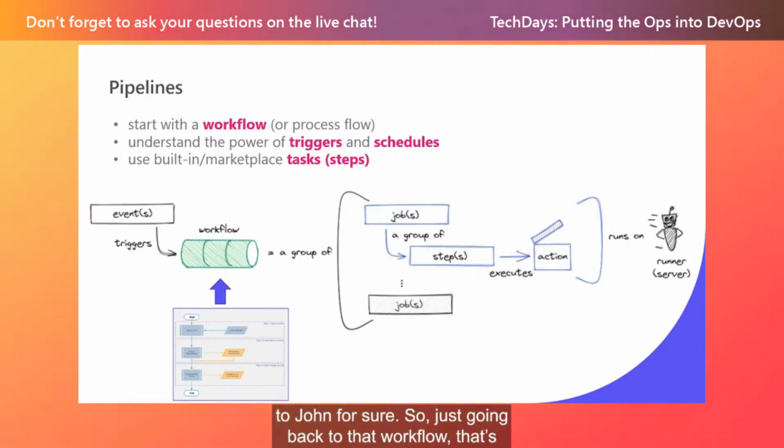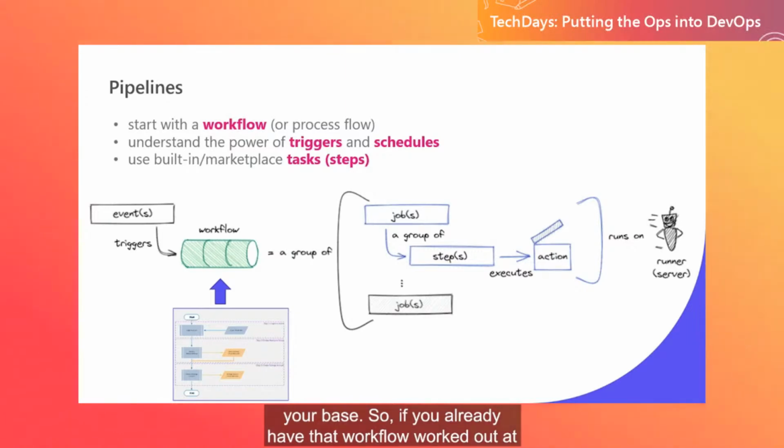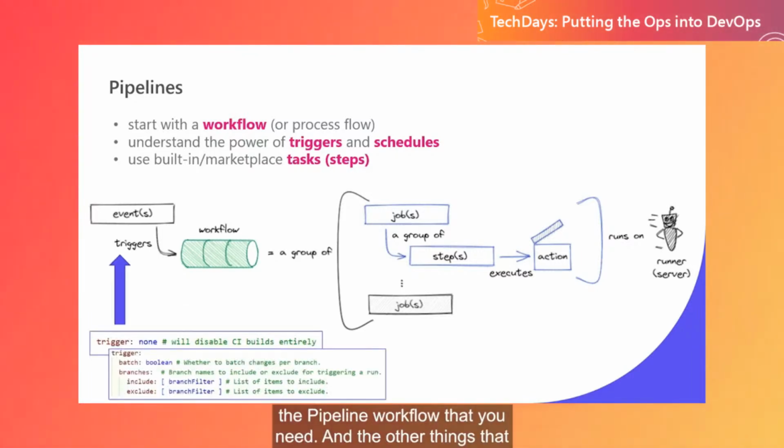So just going back to that workflow, that's your base. So if you already have that workflow worked out at that functional level, it becomes very easy to translate that into the pipeline workflow that you need.